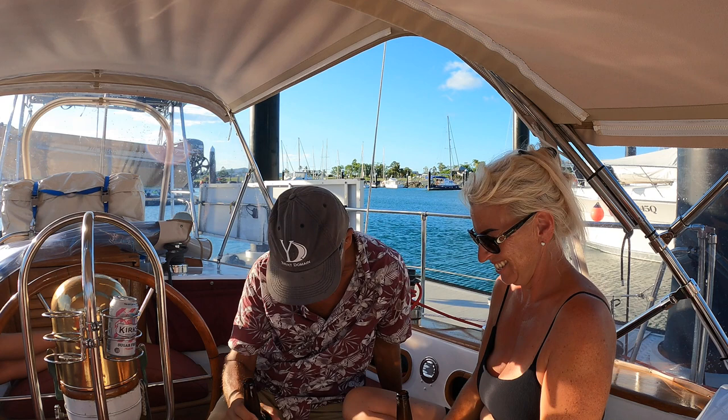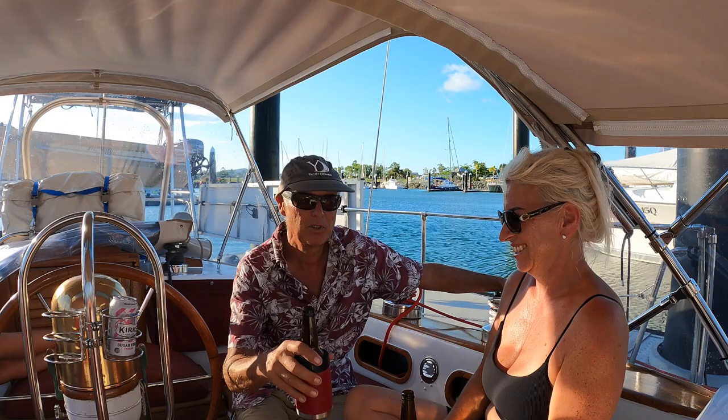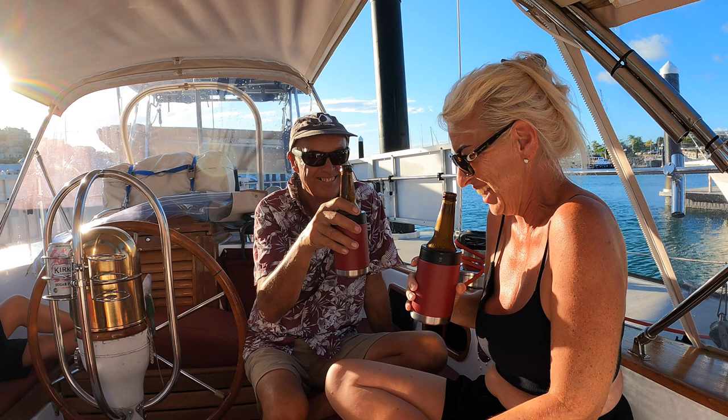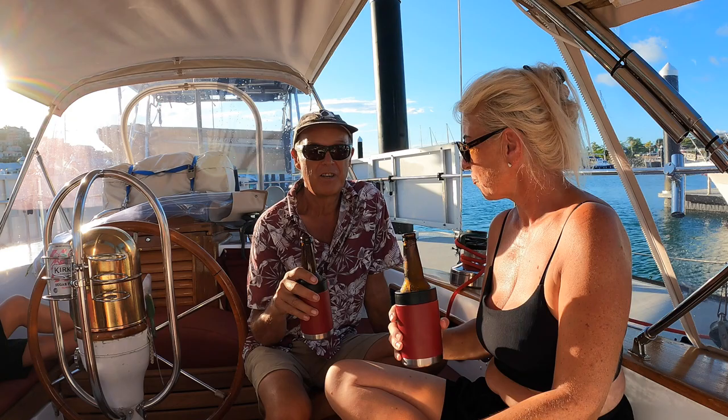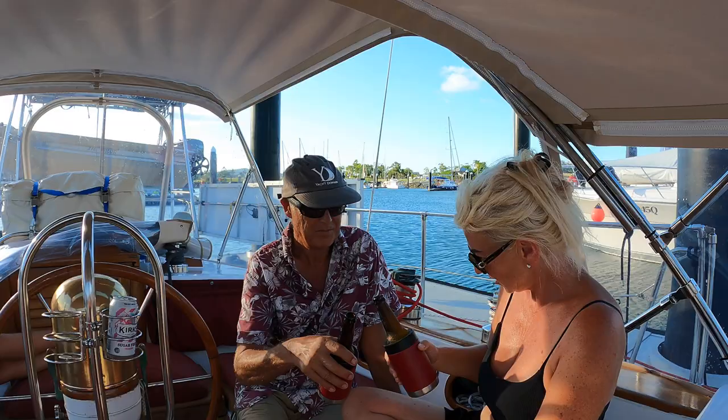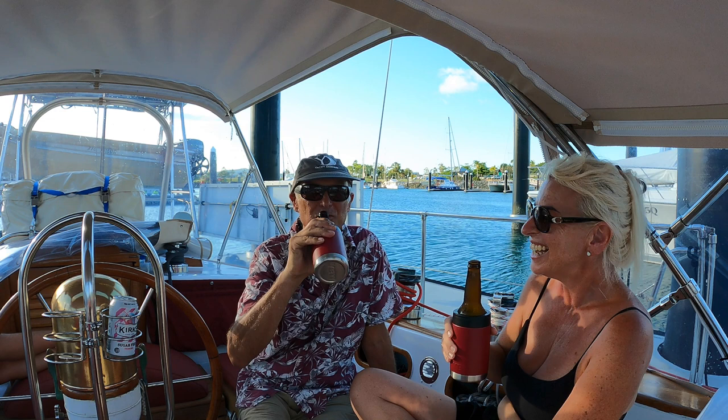Oh, it's lovely here, isn't it? Sun setting. Look at the blue water behind us. Cheers. So we hauled the boat out on Monday and we launched it today on Friday, and everything was done. It's brilliant. Couldn't believe it. Cheers again. Here's to a successful haul out.